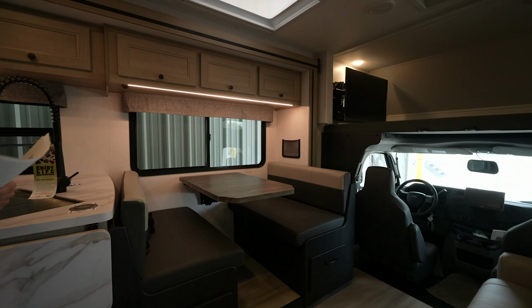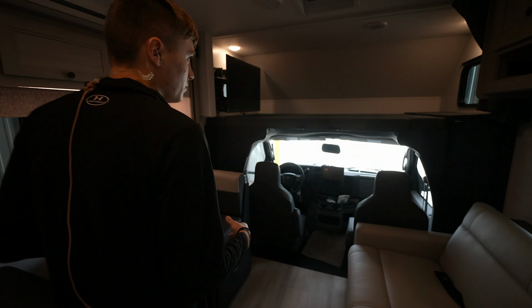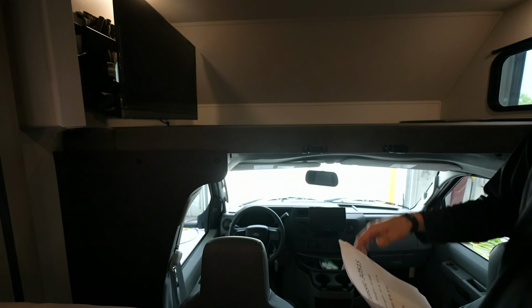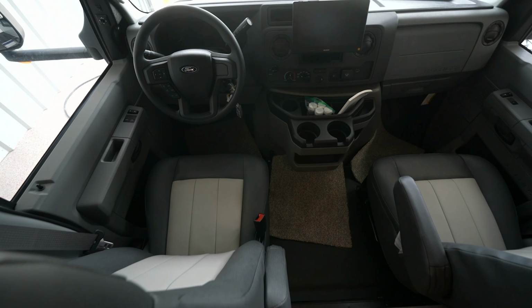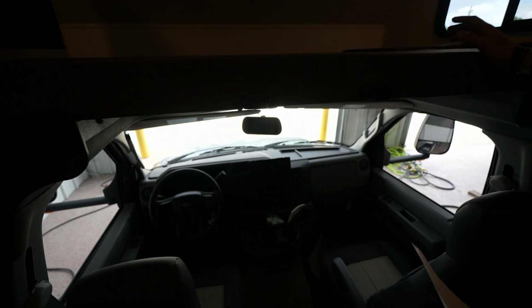The first thing you're gonna notice when you walk in here, it's 2024. So it's gonna have all the bright colors, just like, you know, today's housings and stuff like that. They're all gonna be bright colors. You get this up here, you could sleep 1 to 2 up there. And then we're looking at the cab here. So this is gonna have, it's actually got a Sony screen on it. So that's gonna be the upgraded screen too. Just your standard Ford cab.